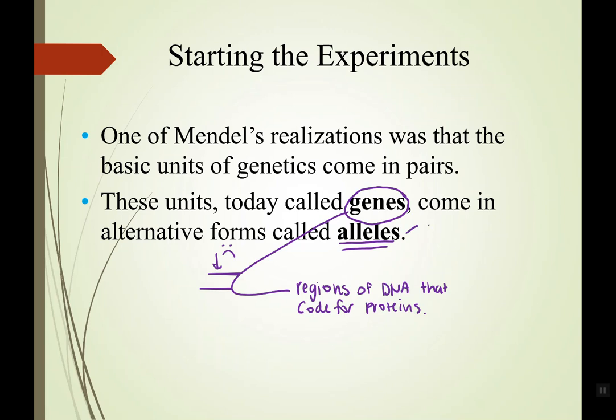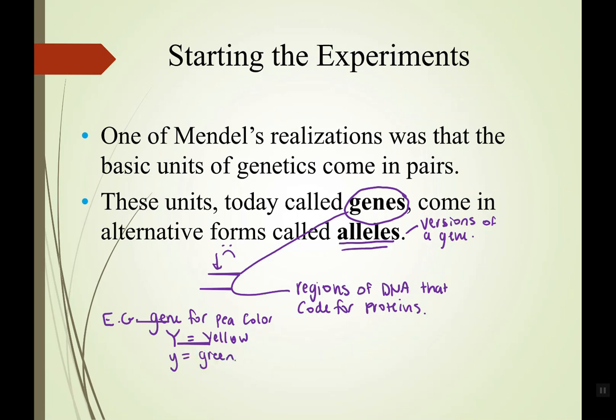So alleles are versions of a gene. So let's give an example here. So for example, the gene for pea color. So there's a single gene in pea plants that controls what color the peas are. So the character is pea color. The gene codes for pea color. You can have two versions of that gene. Big Y, that's one allele, and this is going to equal yellow, or little y, green. So those are your two options for that gene.